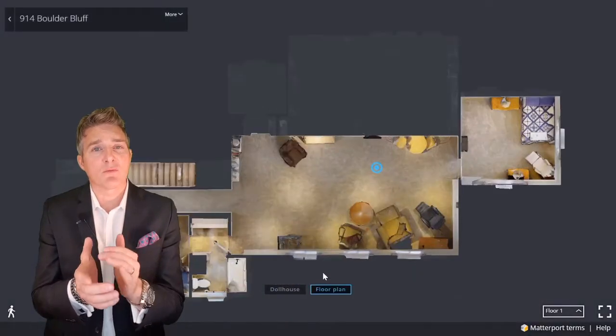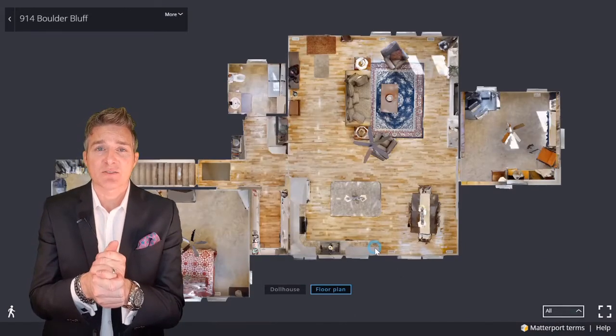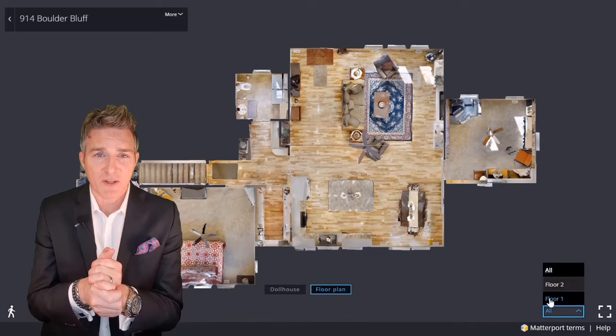Excellent location, superb floor plan, and incredible energy efficiency. This house falls into that must-see category, 914 Boulder Bluff Lane.